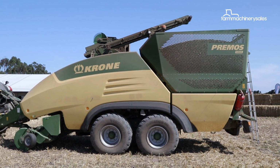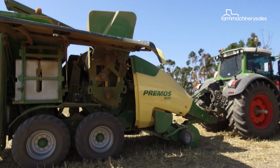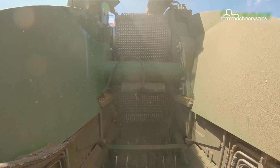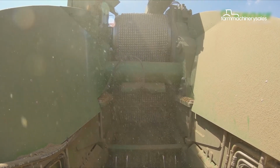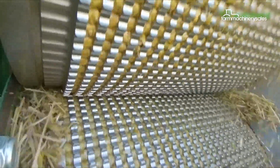The Premos 5000 has a 400-litre water tank and a 100-litre oil tank to aid in forming dense quality pellets. You have one nozzle at the front of the machine that will add water or oil onto the crop, and you also have 2 nozzles that sit on the top of the rollers and will spray water or oil directly onto the rollers. The water will help with dry material to get the moisture into the material. And with the oil, if your pellets are too hard or you need to form a pellet, that will help form a pellet.